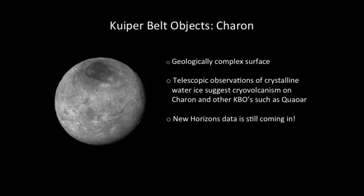Crystalline ice can't stay on these bodies for very long periods of time because they have no atmosphere. They're hit with different objects, comets, asteroids, even some particles from the sun streaming way out. So anytime you have crystalline ice on the surface of a body with no atmosphere that's this far out, that is a sign that something has replenished the ice on the surface and brought something new from the subsurface. So that was taken to be a sign of possible cryovolcanism on Charon and other Kuiper belt objects. Again, as this third bullet point says, New Horizons data is still coming in, and hopefully they'll find something that would make me very happy.